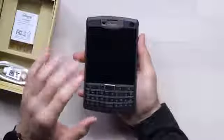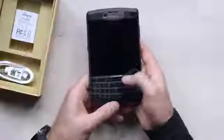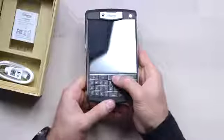Because of the aspect ratio, the screen is almost square. I thought that might be a space bar. That's not even a button right there. We have a power brick and a Type-C cable, and that's that.